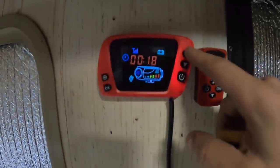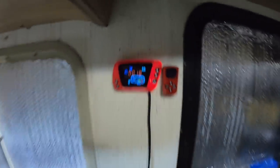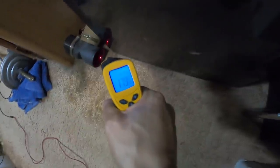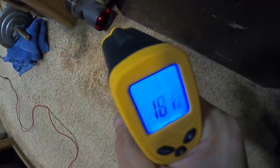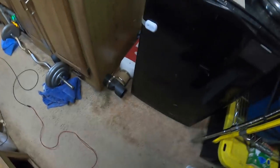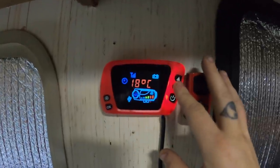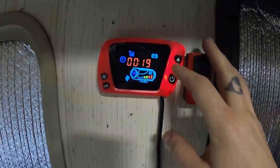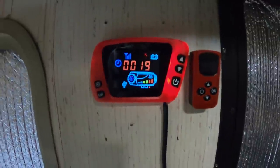All right, we are up to full temperature according to this gauge. Let's see what we got here. 90 maximum, 180 to 190. Oh yeah. Let's go ahead and bring that down a couple of notches. Room temp is just too hot. I like to keep it kind of cold so I'm not wasting fuel. Do 17. I think I usually have it around 17.